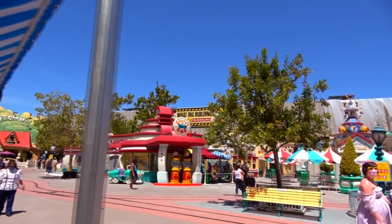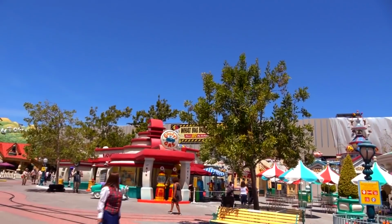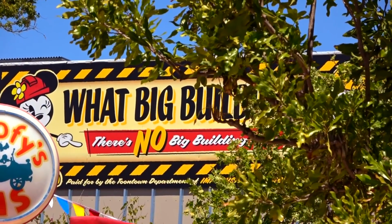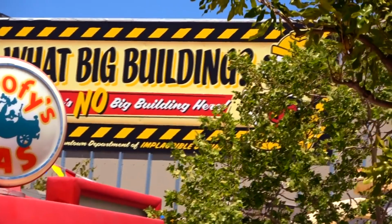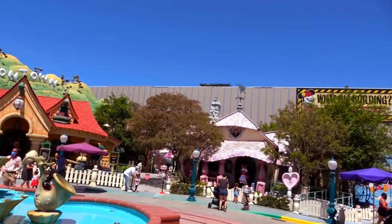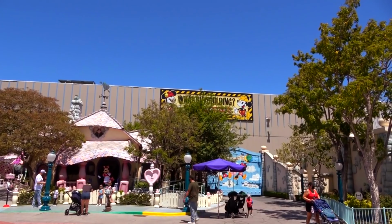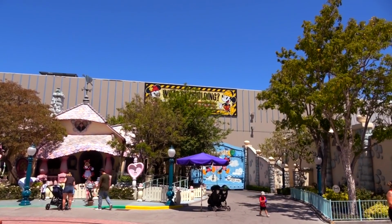There's no big building here. And so, by the way, what does this say? It's paid for by the ToonTown Department of Implausible Deniability, which you can't see the whole list of, but I know that's what it says. Implausible Deniability. Dare I say, inspired. It looks great. Put a little paint on that wall and you're in business.